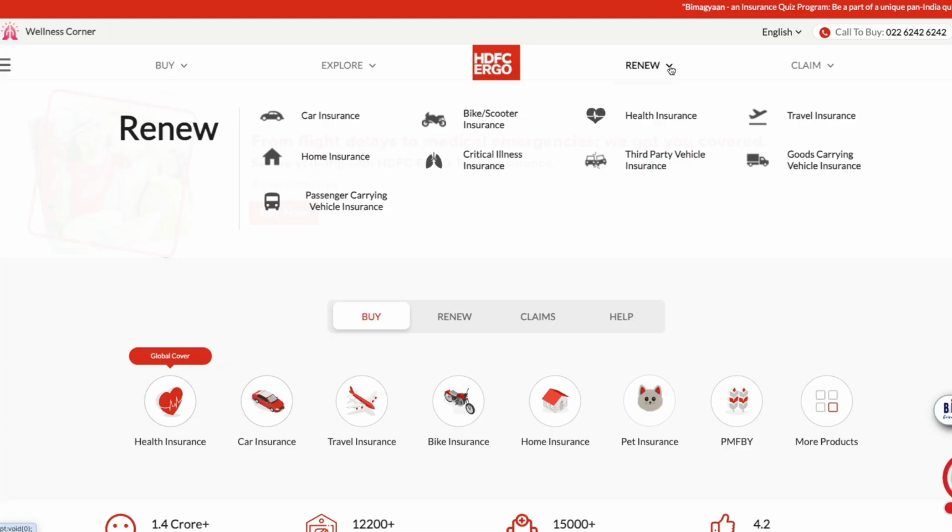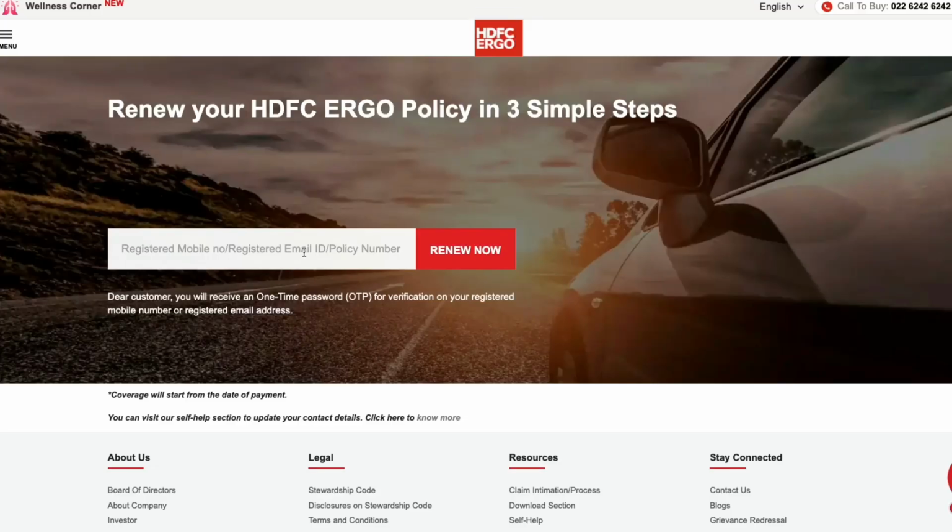Here you can see an option called renew on the header. Under renew, you can see health insurance. Now click on health insurance. Here you have to enter your mobile number or email ID registered with HDFC Ergo, or the policy number. I have entered my mobile number and I am clicking on renew now.